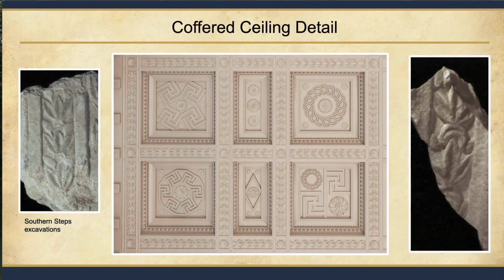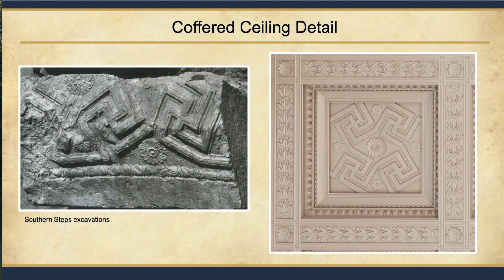So back to the Royal Stoa. Again, because we wanted to try to be as faithful as possible, we went in and incorporated the stone details as if it was wood. Because again, the ceiling for the Royal Stoa would be wood, but we wanted to have decorative details that would be faithful to Herod's temple. And you will notice the swastika, which is quite ironic, or however you want to call it, but that was a very common detail in Herod's temple.